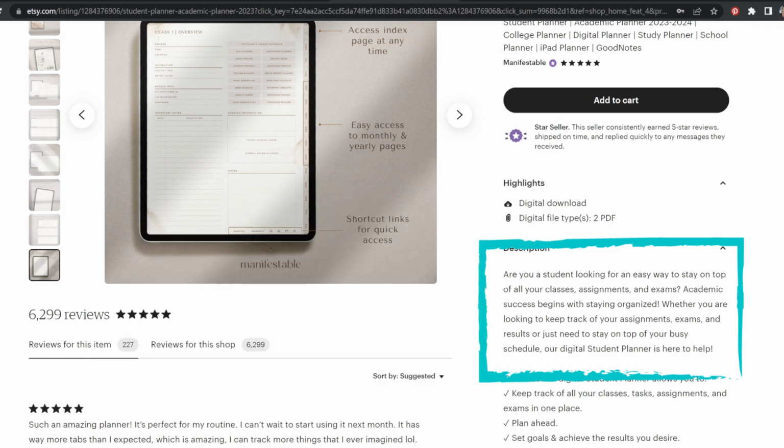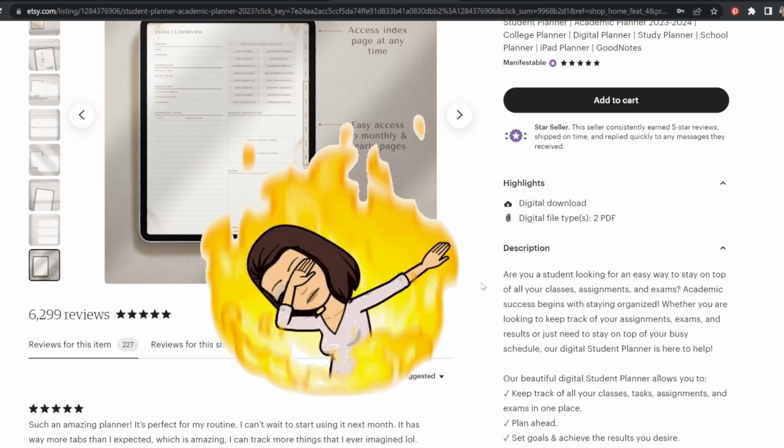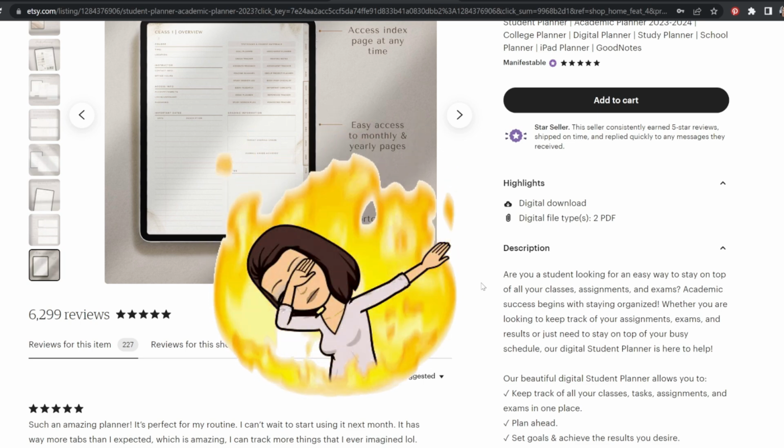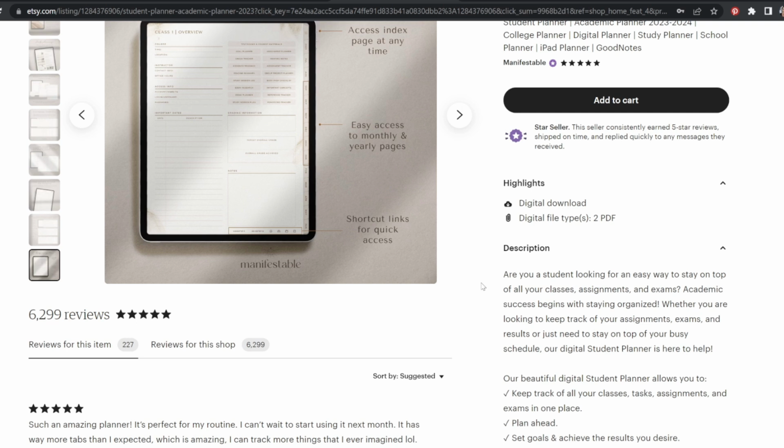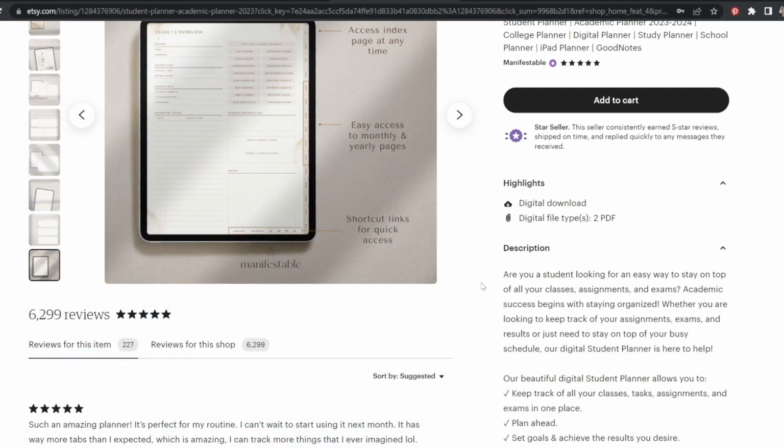This is amazing, guys. They immediately address a problem and then point out how their product, their planner, solves that problem. "Are you a student looking for an easy way to be organized?" Yes, I am. "Well, our digital student planner is here to help." Genius. They really word that in a way that makes it look like they are the solution to your problem.